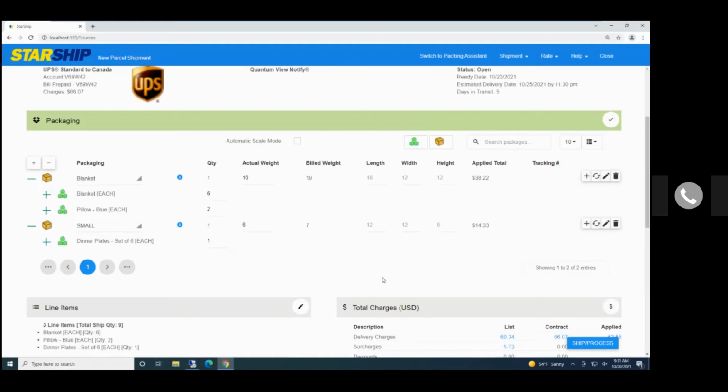And then of course, when we process this, it's going to go to the carrier at the correct dimensional weight. That way later on, I'm not going to get a bill from UPS that says, hey, you sent that one box out at 16 pounds. Dimensionally, it was 19. Here's the difference.